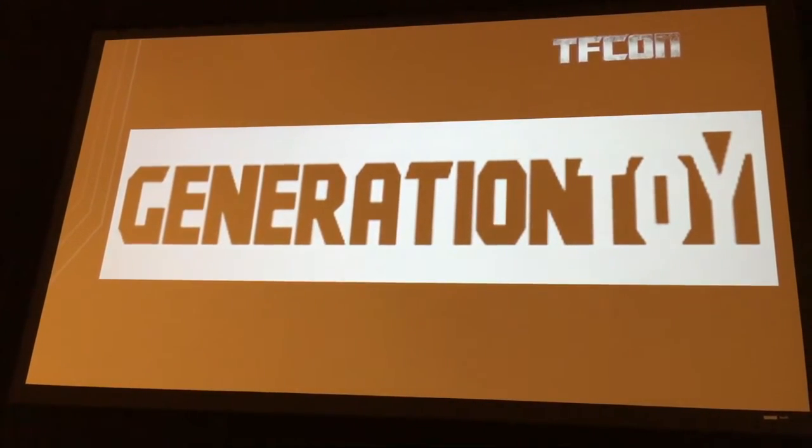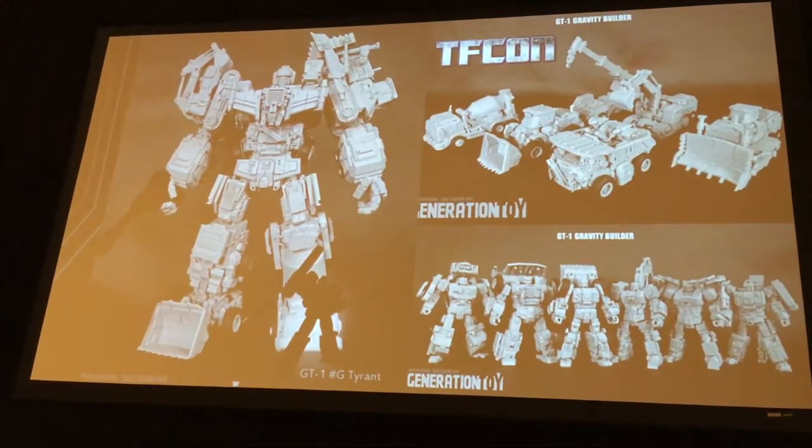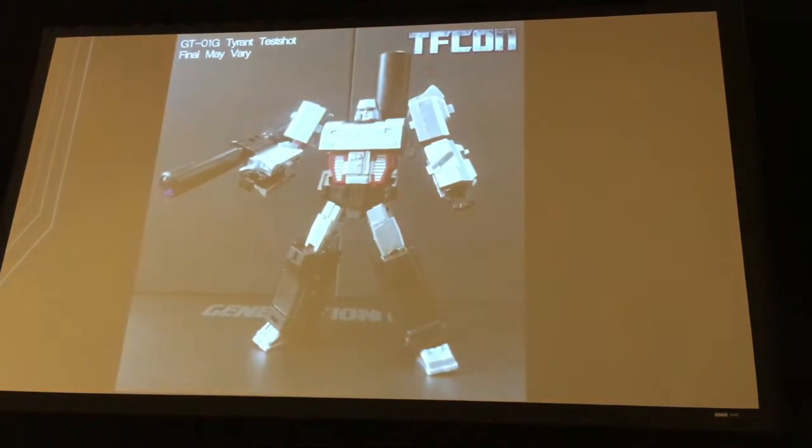Generation Toy, they've had their own Constructicons. They have their own version of a Legends-sized Megatron. It's called Tyrant, and then Megasauri, which was their apology to fans for taking so long.